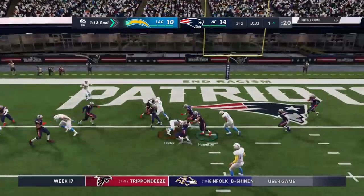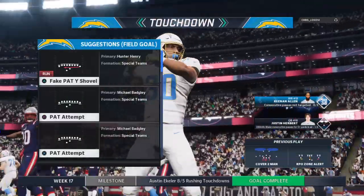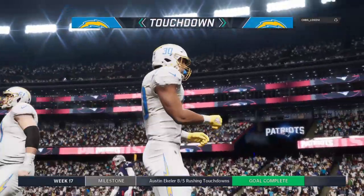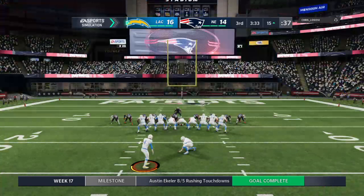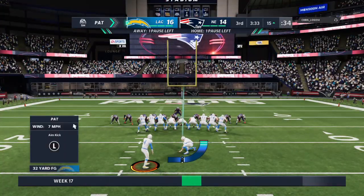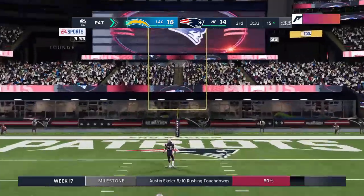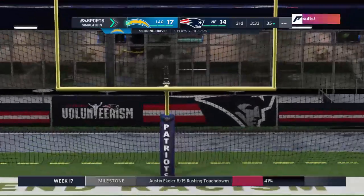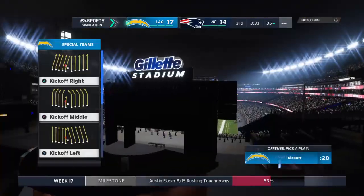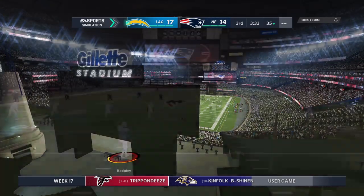Trying to punch it in with Eckler. And he is into the end zone. Touchdown, Los Angeles. Austin Eckler with touchdown number 12 on the year. And the Chargers have taken the lead. It's good, and they'll take a 17-14 lead. Makes the score Chargers 17, Patriots 14.